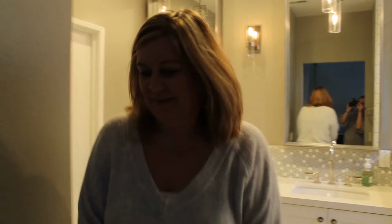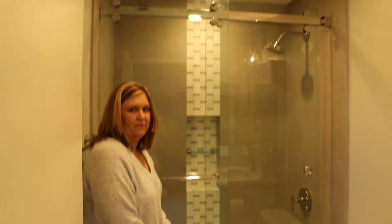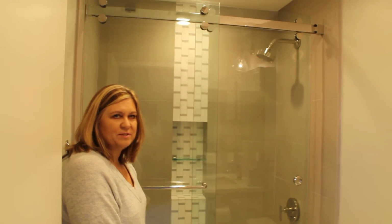Take us to the other one. Okay. I will follow you. I didn't want it to be too matchy-matchy, so it's a little different. No problem. Very tiny, but I think much better than how it started out. I love the glass shelf in the shower. It's cute. Provide more space.